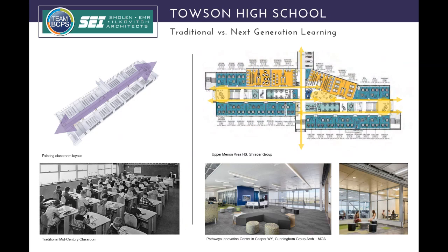Because our goal with Towson High School's project is to move from the traditional learning environments that you see on the left, which are really designed for an industrial age workforce, to a next generation learning environment that really prepares our students for the career and college readiness that we're preparing them for and the types of environments they'll be working in in the future.